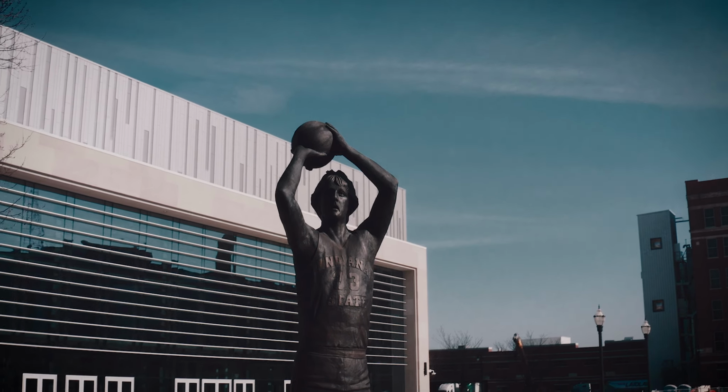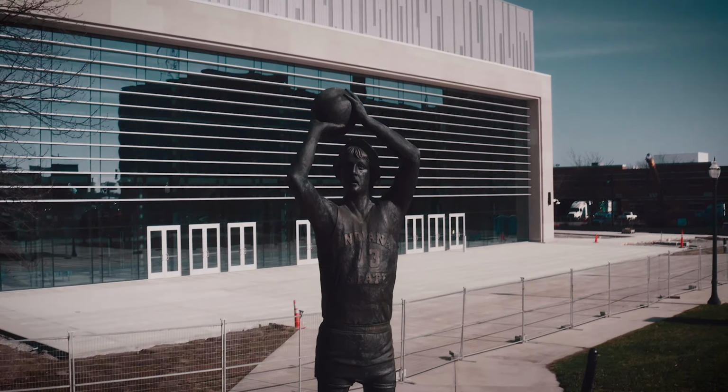The celebration of Hulman Center is a celebration of the people of Indiana State University and our community. Thank you for joining us today for this very special occasion.